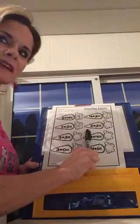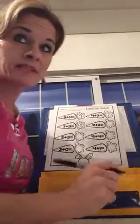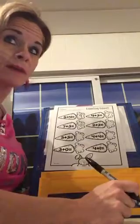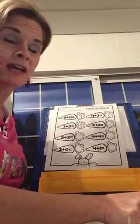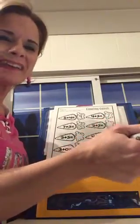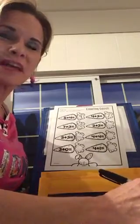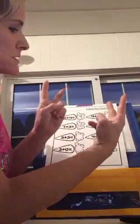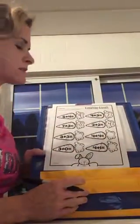Hey, how about this next one? 2 plus 2, that's a double. We worked on memorizing that, didn't we? We probably don't even need the beads for this. You want to use our fingers just to double check? I heard Logan saying that's going to be 4. He knows that one already. Let's see. 2 and 2, like bunny ears. 1, 2, 3, 4. Yep, we memorized that one. Oh, Tommy said he knew that one too.